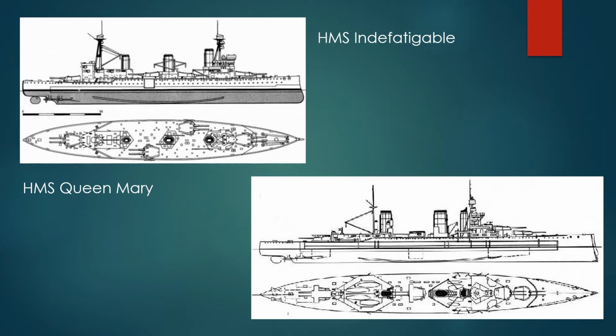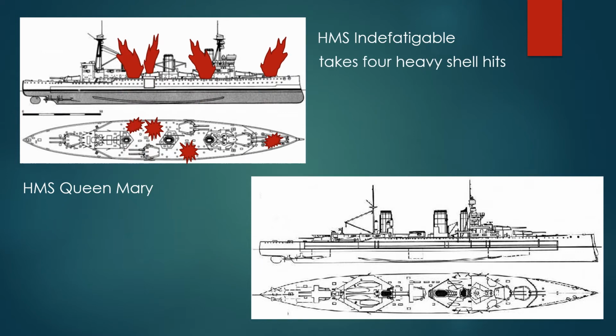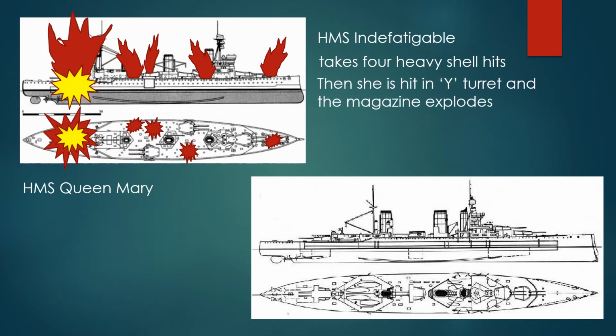HMS Indefatigable takes 4 heavy shell hits. Then she is hit in Y turret, and the magazine for Y turret explodes and blows off the stern. At least 1,040 people are killed. There are only 2 survivors picked up.